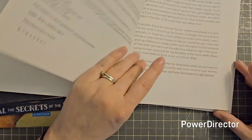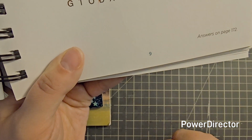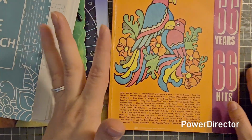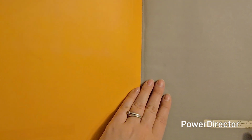This is a word search that I've been working on, and I like these numbers because they're blue. It's the same blue as the cover is, so that's different than black. Like these ones from this music book are purple, which was kind of big, so it wasn't quite what I was looking for. But you know, that's another option.